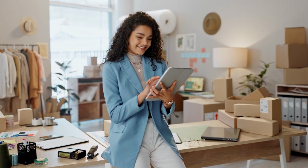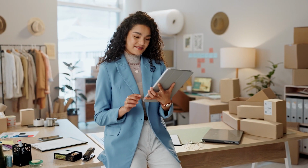I'm Liz, and today we're diving into Retail Management Systems, or RMS. So what is it? A retail management system is software that helps retailers manage their stores better. For small businesses, it usually means a point-of-sale system for transactions, inventory, and customer data.